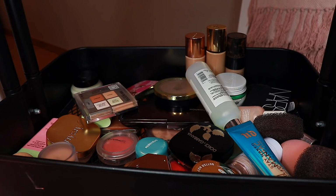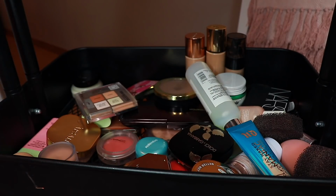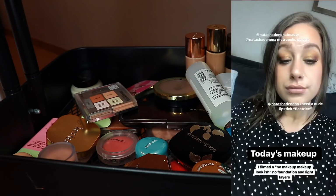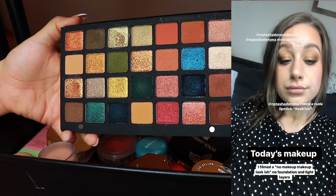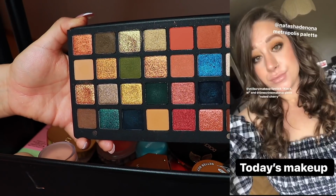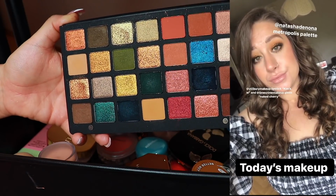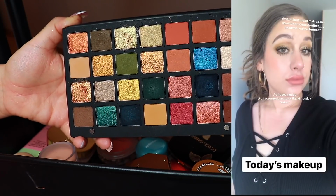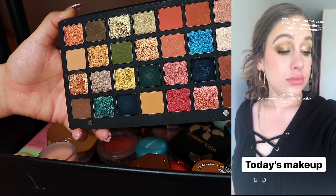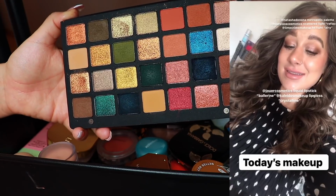And then the palette that I actually used the most is a newbie, which is gonna stay in this rotation as well, which is the Natasha Denona Metropolis palette. I'll show it to you again when we are making the palette selection, but I finally got it. I have recorded, I think, 3 looks with this one, 3 separate videos with it. So if you do want to see that, then just stay tuned. It's going to go live, and I will use it a hell of a ton more. I just feel so inspired by it.